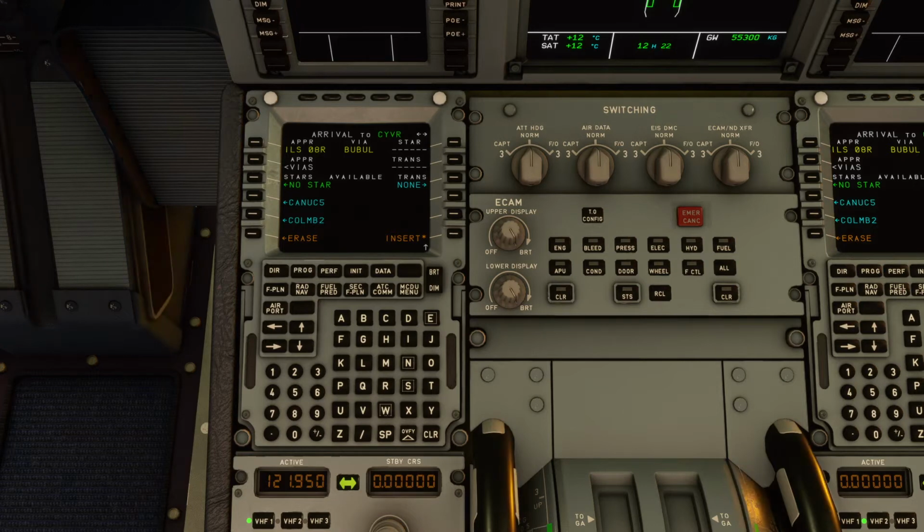We want the Vatsim 5. Star Vatsim 5 is invalid for runway 08 right. Go figure, and we've got that selected for our flight plan. That's awkward as heck. I'm going to have to change our flight plan then, but it's already filed anyway.